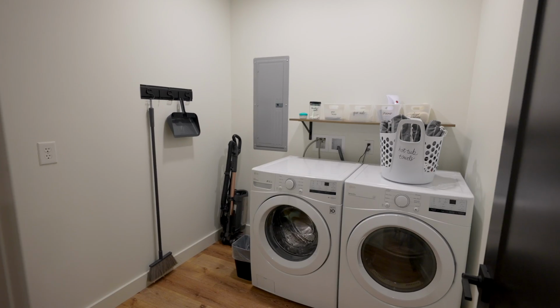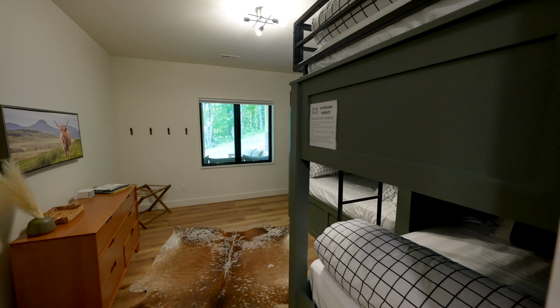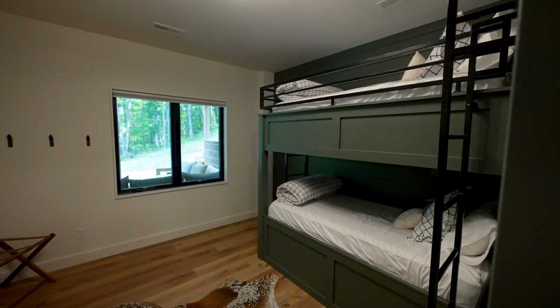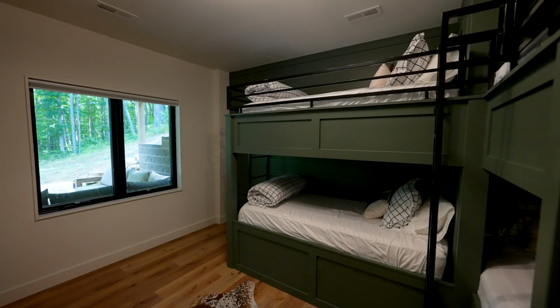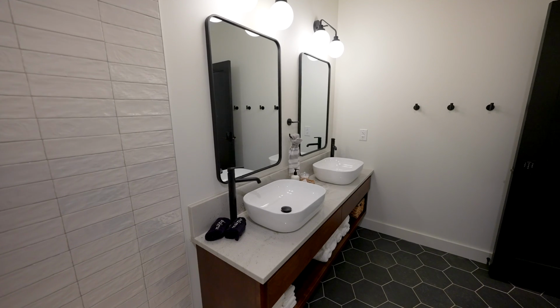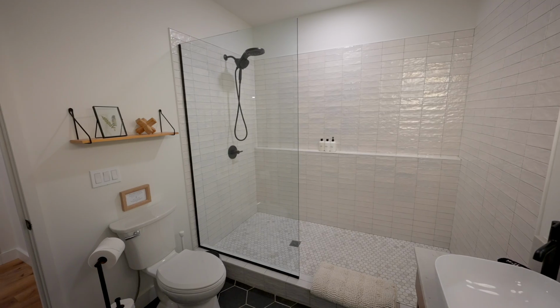Yes, and there's a couple more things down here, including a laundry room, which we always appreciate, as well as a bedroom with 4 bunk beds that are built in with a stunning green color and decorated so well. And then across from that is a full bath with a double vanity to help with the extra guests or kiddos that you would bring along with you, with a large shower and beautiful tile there as well. This is the perfect spot for a nice little getaway with family and friends.